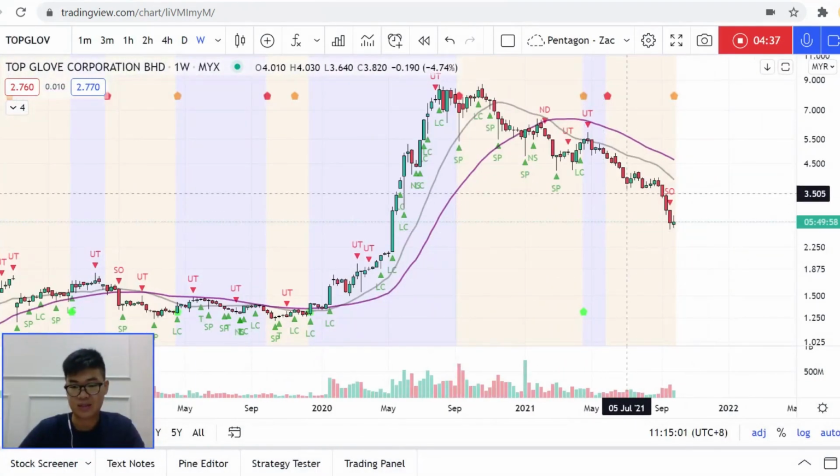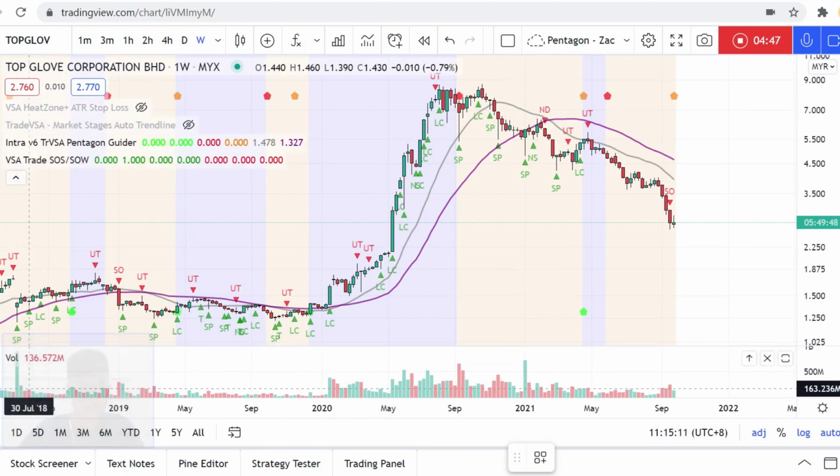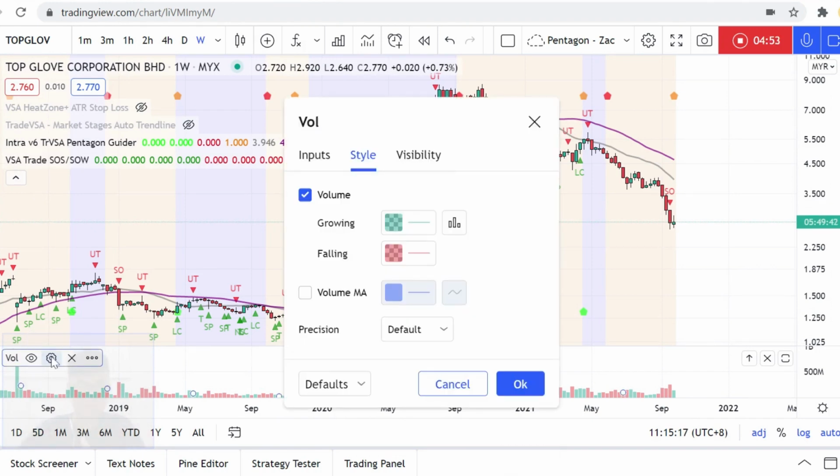So if I look over here, I'm not so sure about you, but I think this is low to average. Okay, it's not that fantastic volume. Now there are a few things you can do as well. If there are things you don't know how to read, like what is high volume or climatic volume, you go to settings.